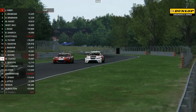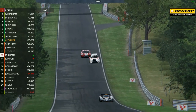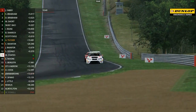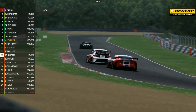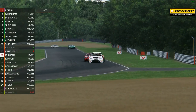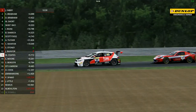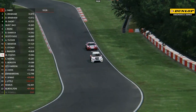He's got a long run up Hawthorn Hill, and he might have a go into the right-hander at Hawthorns. He's going to get there before that, well before that. He's already closed the door before they get to the braking zone. So Max Coates is through and up into fourth place now in the category. Two very competitive and very successful real-life racers, these, Max Coates and former Britcar Dunlop Endurance champion Sarah Moore.